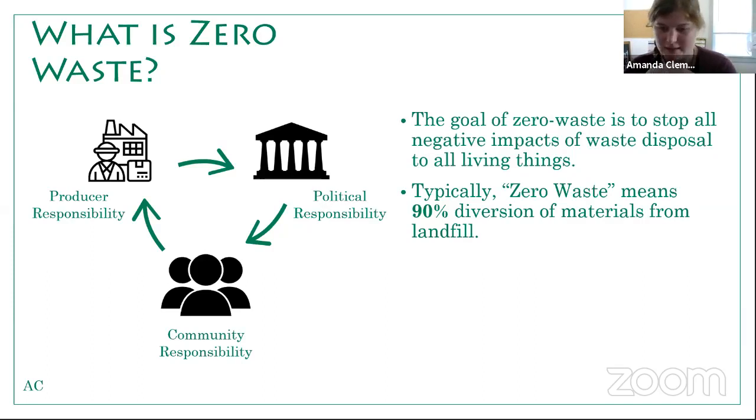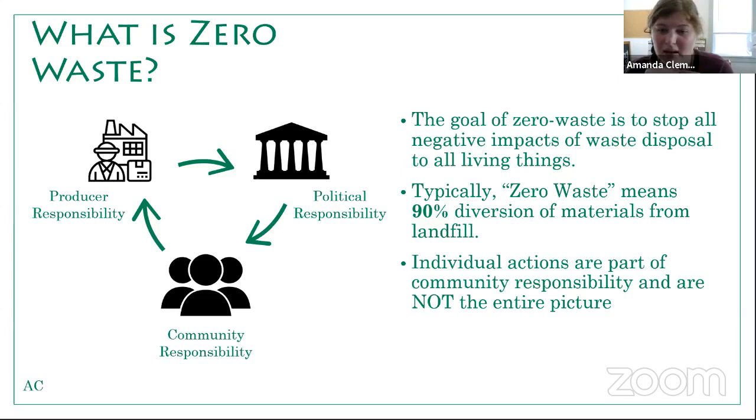And one thing we are going to acknowledge is that it's not only an individual problem. In order to be zero waste, it's very important that manufacturers are designing products so that the least amount of waste is produced, and it's easy for people to make those end-of-life decisions. And also it's important that there's government responsibility in creating legislation to give incentives for people to produce less waste. So we're going to focus on the community responsibility and individual actions in this webinar, but we are acknowledging that it's not the only important part of this.